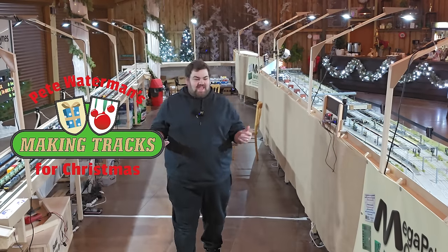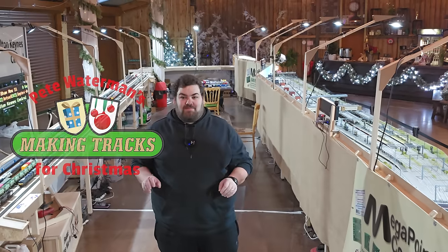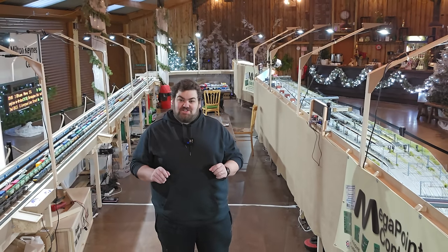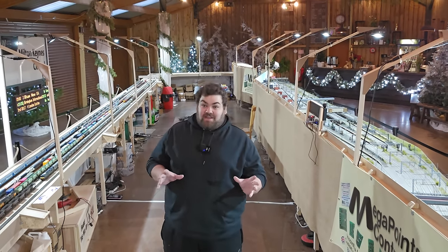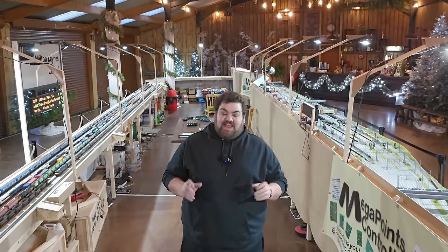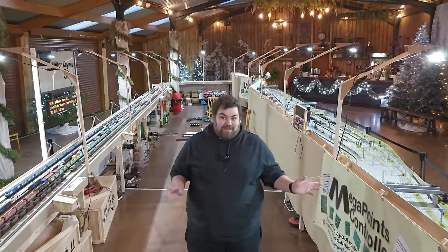So here I am inside the Making Tracks layout. Now, the team are just dotted around me, many behind the camera, just setting up the layout ready for the show day ahead. Now, if anything can be used as a guide to judge size, it's me. And as you can see, for once, I'm dwarfed by this huge layout.